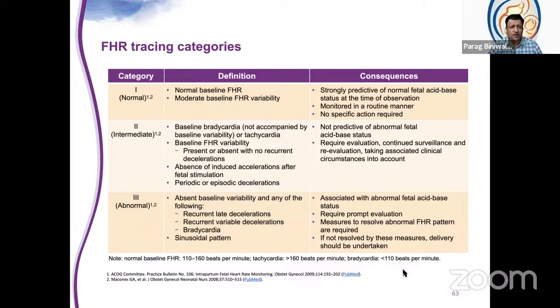The second is intermediate, where there could be baseline tachycardia, but it is not accompanied by a change in baseline variability. Baseline FHR variability may be present or absent with no recurrent decelerations. There could be an absence of induced accelerations after fetal stimulation, because once you stimulate the fetus, we expect the fetal heart rate to increase, and that is a reassuring status for us obstetricians. Or the intermediate tracing is where there are periodic or episodic decelerations. Now, we have to remember that this is not predictive of abnormal fetal acid base status. It does require evaluation and continuous surveillance, and these patients have to be reevaluated periodically, and we have to correlate it with clinical circumstances and then take the best possible decision for the woman.